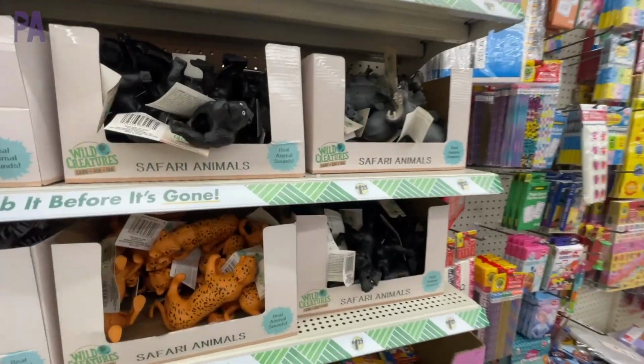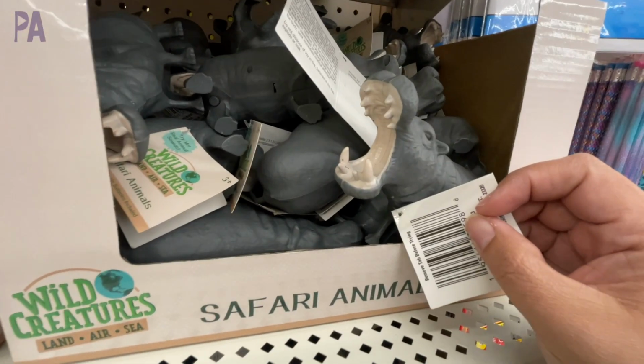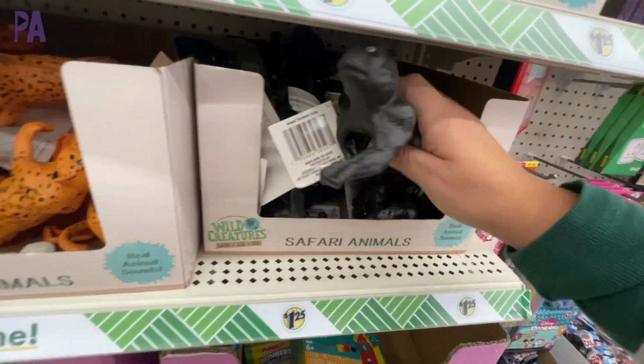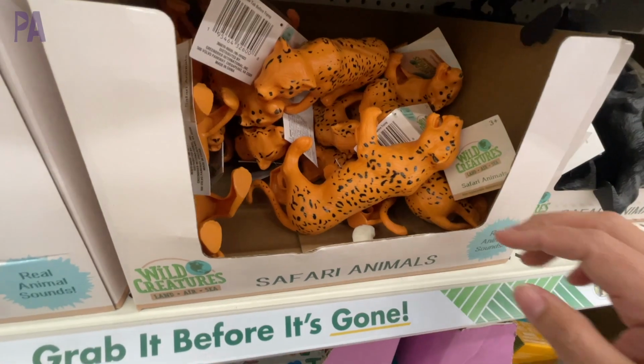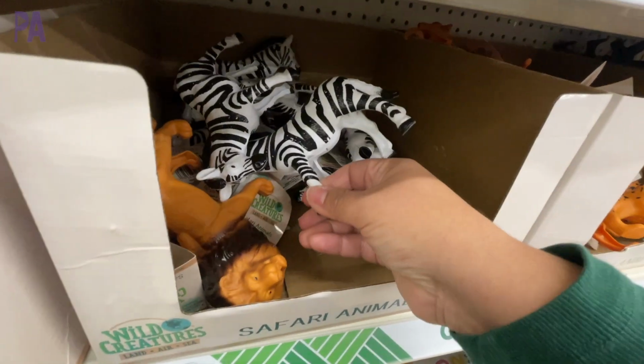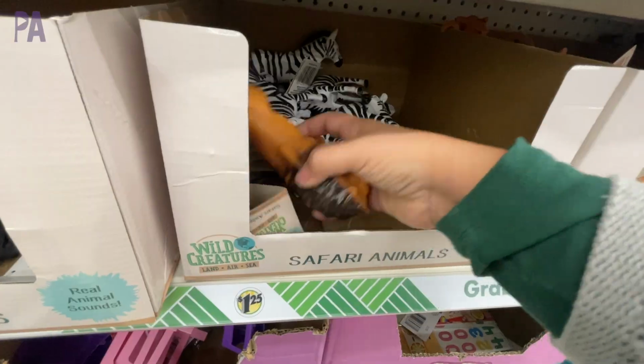They also have all of the animals. These are amazing. The safari animal set, they have so many to pick from: tigers, gorillas, and even zebras. So these are really nice. I think they're of great value for $1.25, and you can get quite the collection.